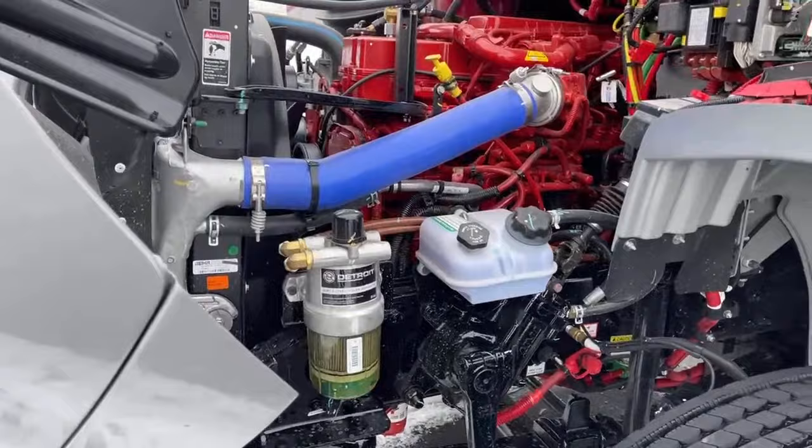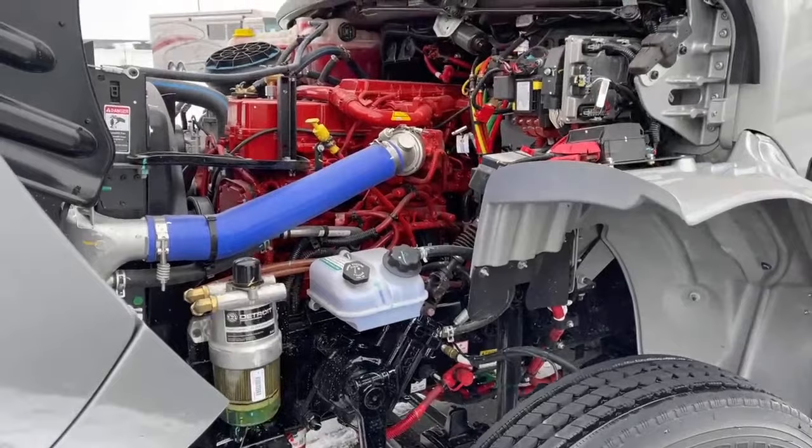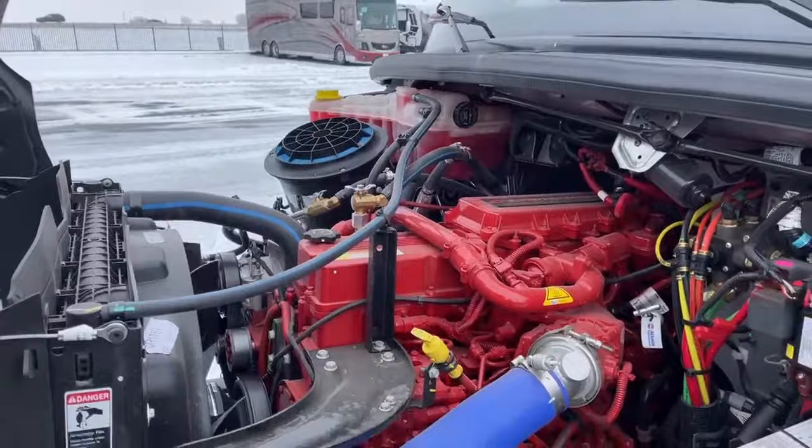Now, as you notice, there's quite a variance in terms of colors underneath here. Where we see red, we're not gonna worry about that stuff. We're gonna let the mechanics worry about that. But where we see yellow is things you and I can check. For example, right here is where we would check the oil, and straight across from us is where we would check or add coolant.